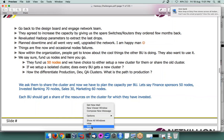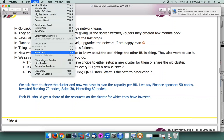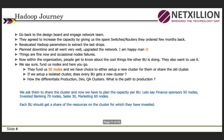But as it gets popular, I cannot spend money from the quota of my technology department. I have to ask whoever needs it, I will say fund me nodes. So they say, okay, fine, we will fund you 50 nodes. Now when they are funding me 50 nodes, again I have to think, what should I do? Should I give them a separate 50 node cluster, or should I add the 50 nodes which they are giving me to my existing cluster and share the cluster with the entire organization?